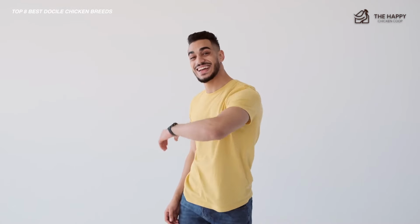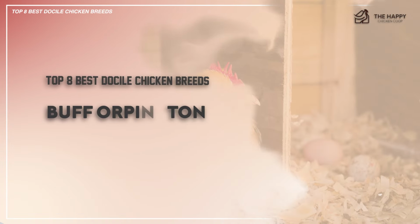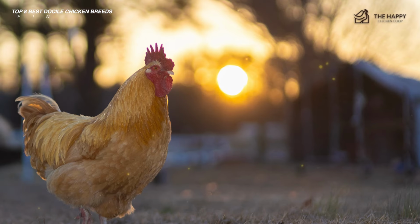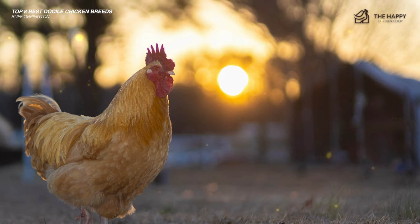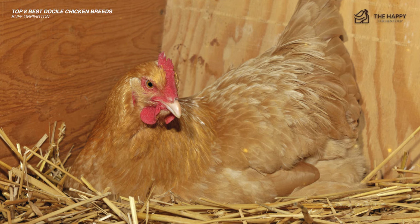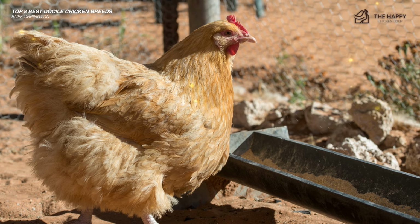So without further ado, let's get on to the list to help you decide which is the best docile chicken breed for you. The first popular choice is the Buff Orpington. This breed is one of the sweetest chickens you can get, and they're also beautiful to look at. Despite the name, they're not really muscular. In fact, the term refers to their coloration. With their fluffy yellow plumage, you can compare them to golden retrievers.